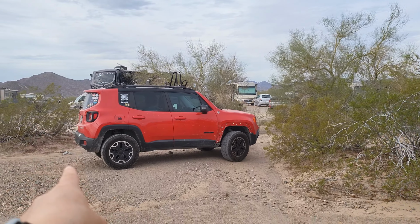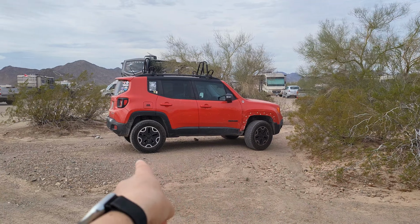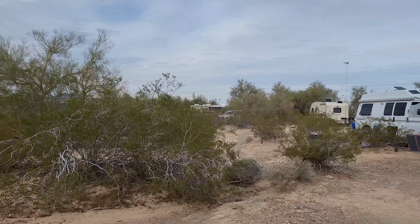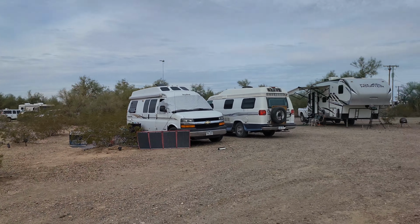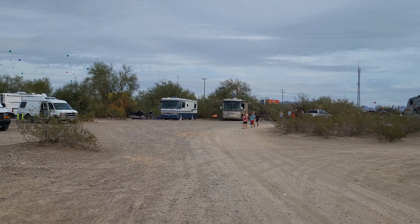Here's what we did. We parked the Jeep in the one little spot not big enough for anybody to really park. And we're gonna walk towards the road, and then we're gonna walk from the road towards the tent. So that way we don't have to walk through anybody's sight. So we happened to walk into the Brinkley 40-foot toy hauler.